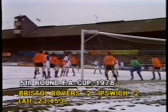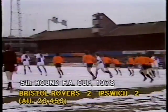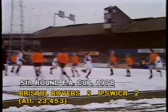It's a good one. Oh, and that's a goal! And from Paul Cooper's point of view, there was not much he could do about that one. A little bit of genius from the Welshman. Bristol Rovers 2, Ipswich 1.